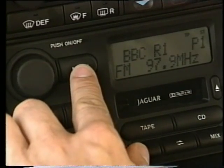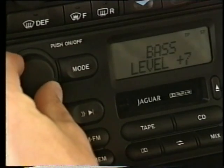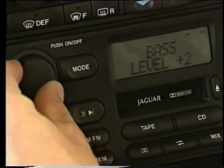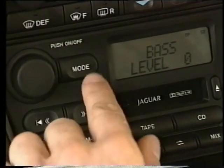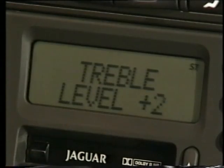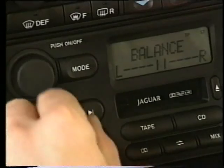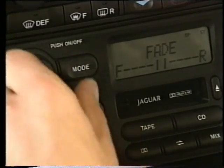The mode button controls bass, treble, left to right balance and front to rear fade. Press the mode button until the mode to be adjusted appears in the display. Turn the volume control to adjust the sound quality. Individual bass and treble settings for the radio, cassette and CD player are automatically memorized by the system.